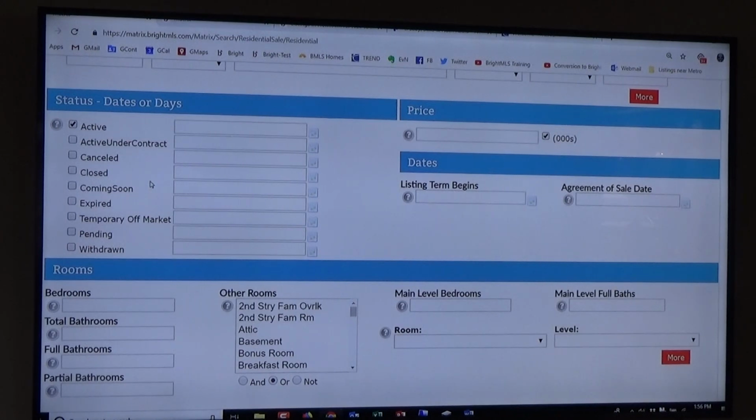I'm sorry, somebody withdrew their listing 2 days ago. Is it going to be a 60-day period right now or a 30-day period? Well, technically the rules in Trend are 30 days, and now Bright is 60 days. So I don't know the answer to that. I've got to find out. And that's a hypothetical. We'd figure that out somehow.